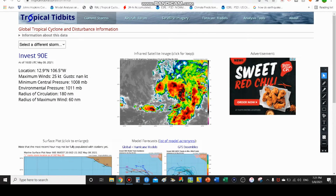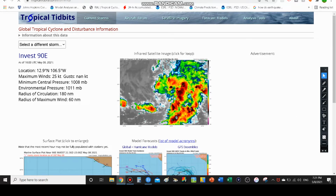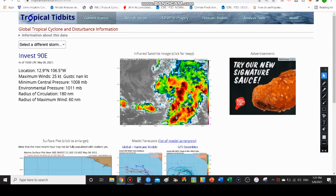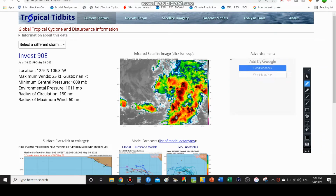So Invest 90E. Now, obviously, since the Invest has the E at the end of it, that does mean it's in the Pacific Basin, not the Atlantic Basin. It's not expected to affect any major areas of land like the mainland of Mexico, but it still could produce some big waves. It's still a big deal that this is developing because, obviously, it is May, and the Pacific hurricane season officially starts May 15th. So it's not too abnormal to see activity around this time.